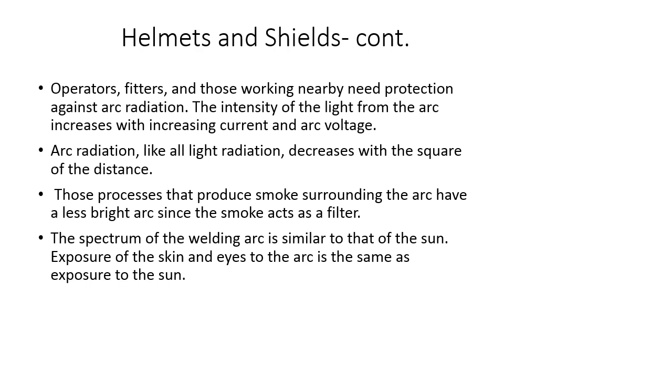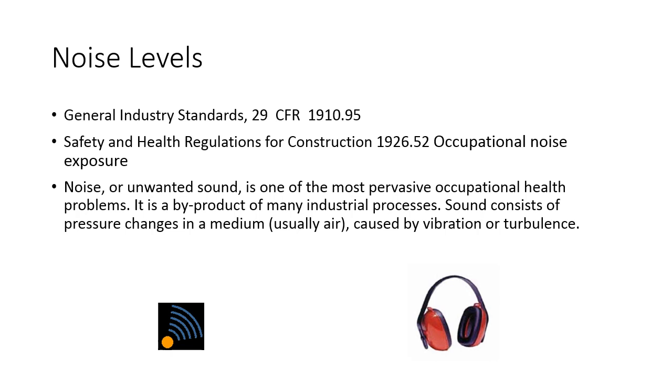Noise levels. The documents that control noise levels are General Industry Standards, OSHA 29 CFR 1910.95, and Safety and Health Regulations for Construction, 1926.52, Occupational Noise Exposure. Noise or unwanted sound is one of the most pervasive occupational health problems. It is a byproduct of many industrial processes. Sound consists of pressure changes in a medium, usually air, caused by vibration or turbulence.